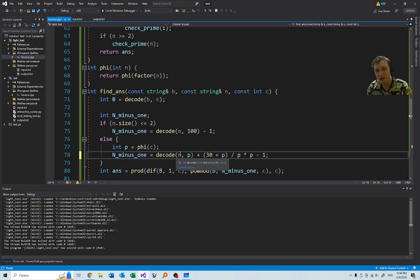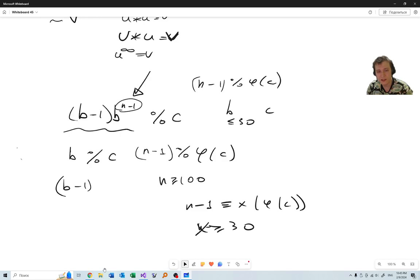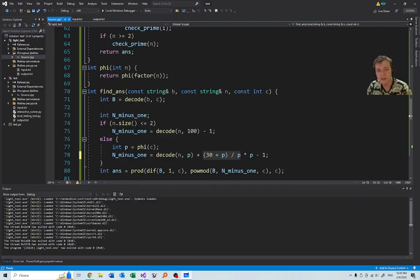Okay, the second condition is that it should be at least 30. To check that, I need to check that it is at least 31. To do that, I need to check that it is at least 31 divided by p ceiling, and this is the common way to do 31 divided by p ceiling. So this is definitely correct. Okay, this is some number x. The second thing is that if n is at most 99, I can just take this number which is at most 99. And I did it.